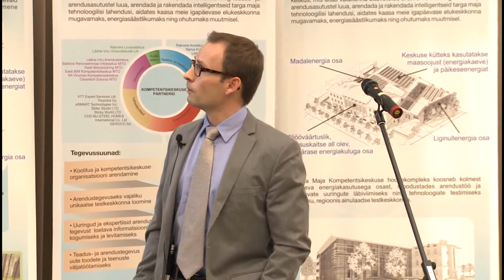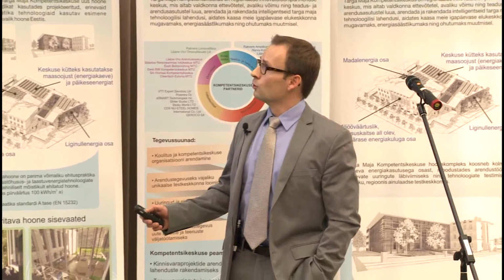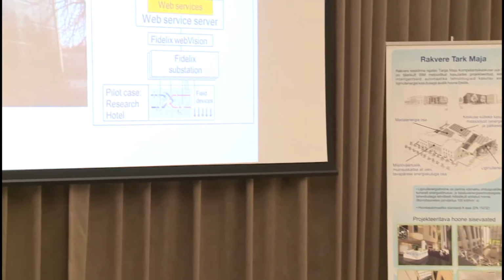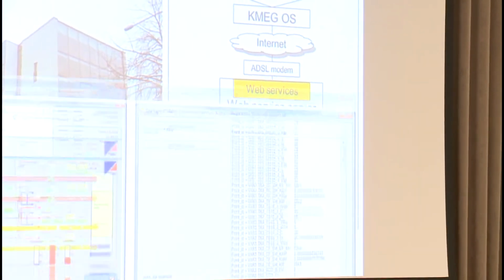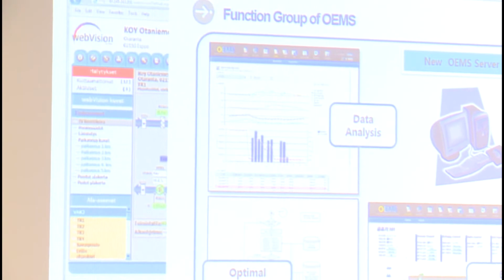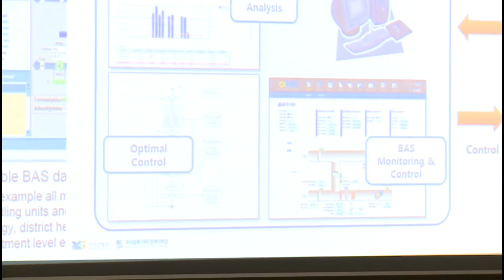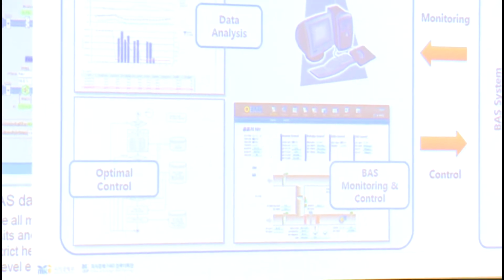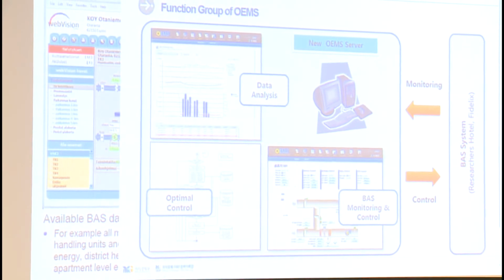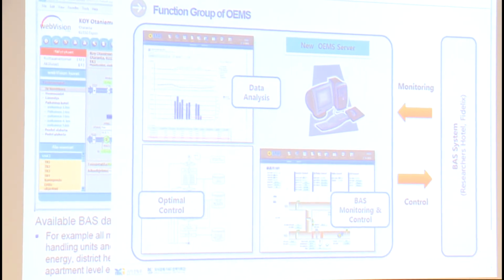Then here's one example of the building automation integration. We have this new research hotel that was built in 2012. We have their Fidelix building automation system, and at the moment we monitor all the building automation data points in real time in our energy management system. So this is a group energy management system from Nara Controls, and the idea is that we can go further in the analysis functionality than a traditional building automation system can do, for example, data analysis and optimal control.